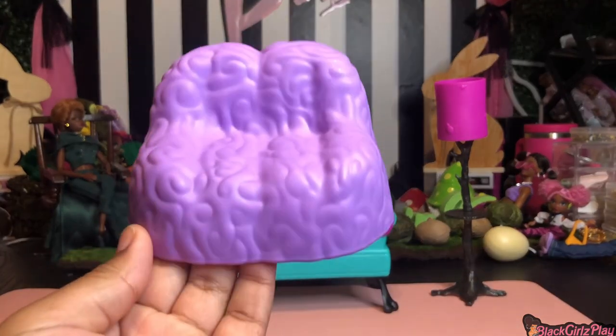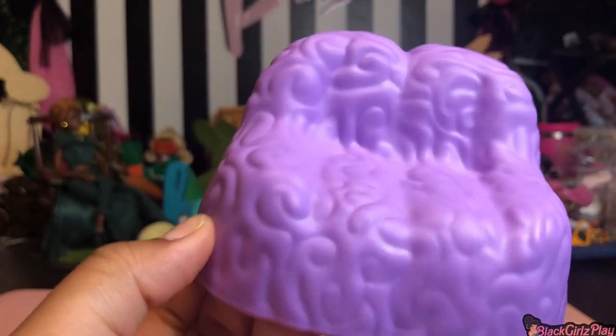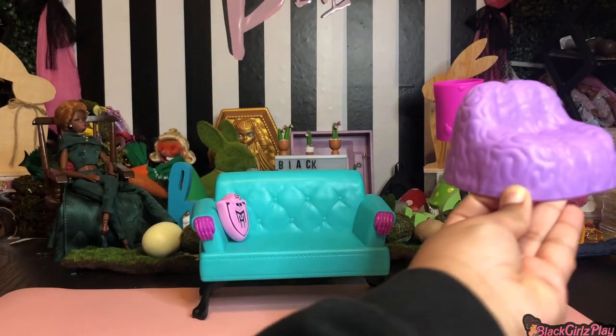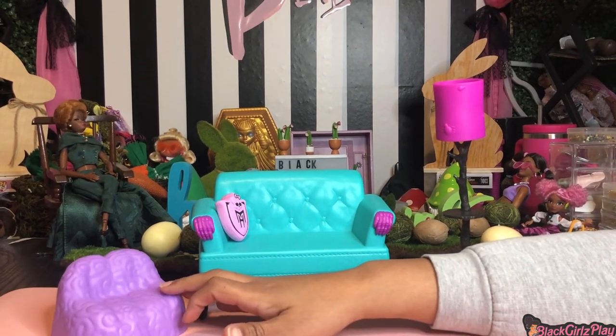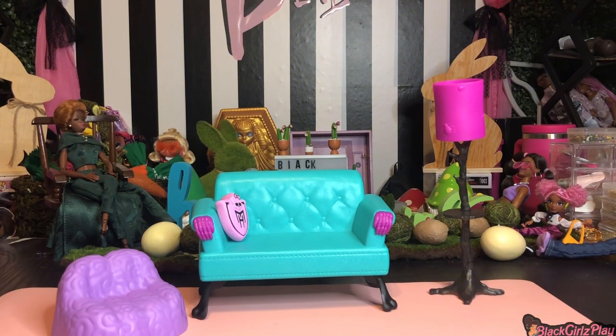And we have a chair that has like worms. A beanbag chair. It's totally like a brain. Yeah, like a brain chair. It is hollow on the inside. So it's like a little beanbag pouf chair. And then, what else you got? And the other animal on top of it.